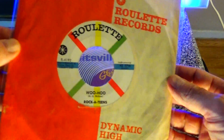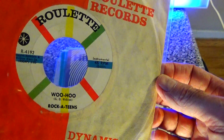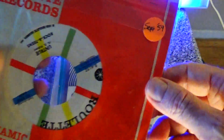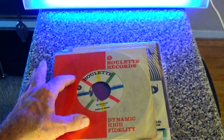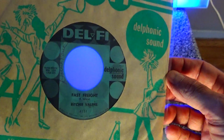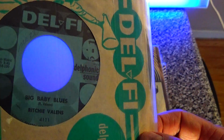I'm going to show some 50s stuff. This is the Rocketeens, Pop and Rock, Woohoo. And there's the Roulette sleeve for that, September of 1959. Here's Ritchie Valens' last 45 before he died. Freight Train, backed with Big Baby Blues. And January of 1959.